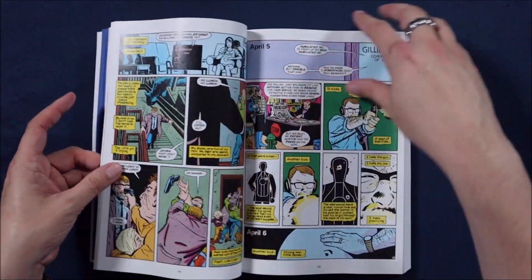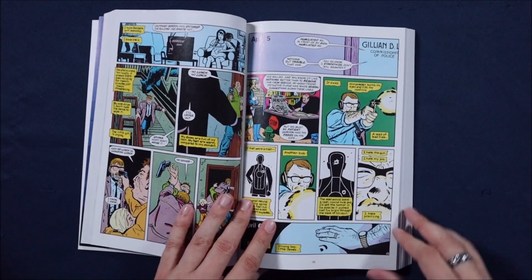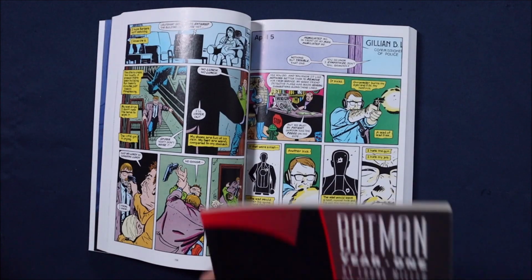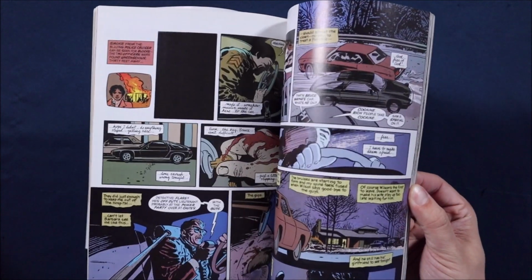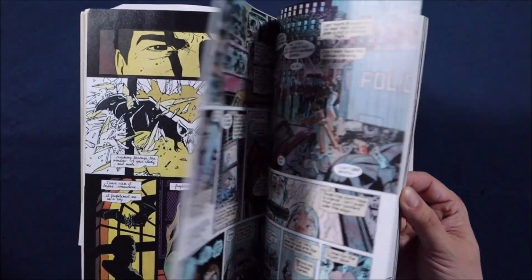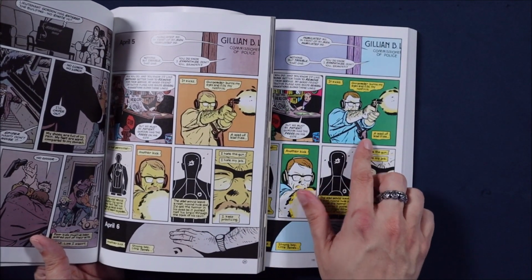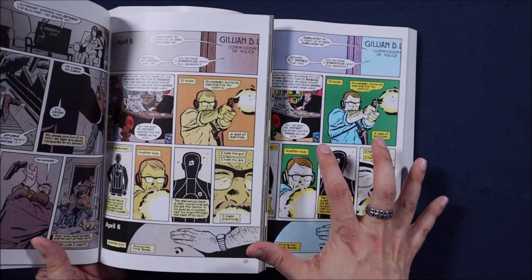And the cool thing about Year 1, and there it is, it's the original colors. You know, in most of the trades now, you're going to get the newer colors. And I love the new colors on Batman Year 1. But here you get the old colors, right? It's cool to look and compare them together.